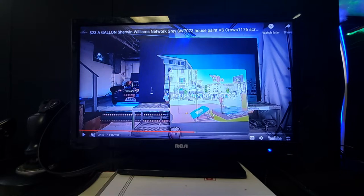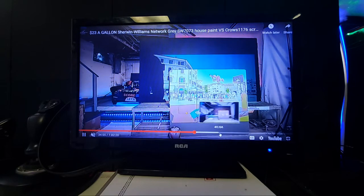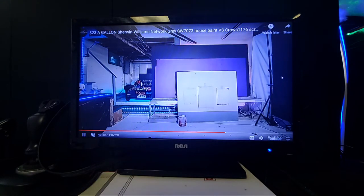So you got on camera and you ranted and carried on about how we didn't have your product, and yet you matched that product with it. Wait a minute. Color levels, you matched. Washed out, just like the house paint did.